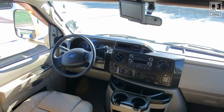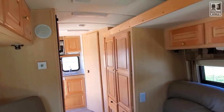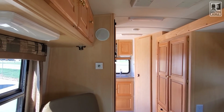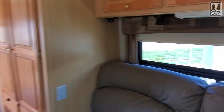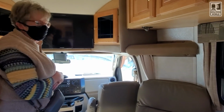I like the size in a way. Yeah. Because it's not overwhelming. It's not so big that it feels like you're driving a bus. I like the separateness of the living quarters from the kitchen and the bathroom back there. It's kind of more homey, isn't it? Like you have separate rooms.